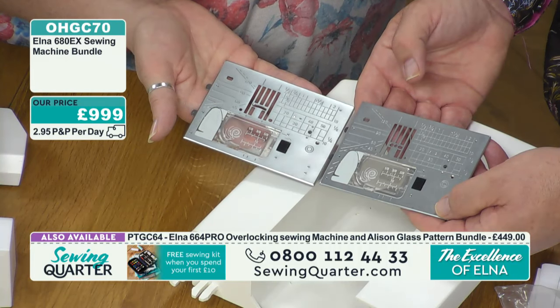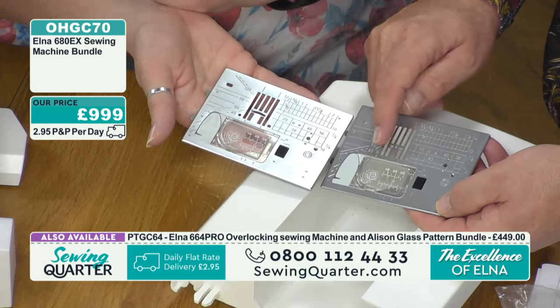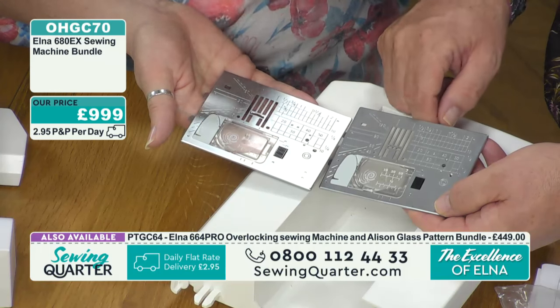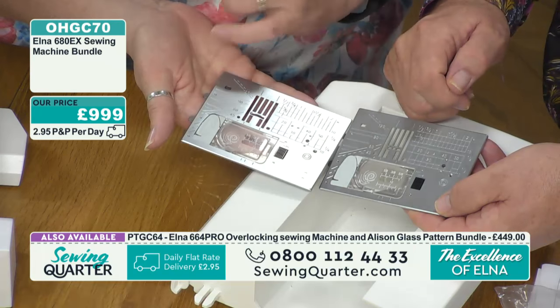You can move it a quarter inch. Move my fingers out of the way. No, there we go. Perfect. So mine has got three dot holes in it there, and yours has got a big one. So which would you use which for? What's this? It's for the decorative stitches, everything like that.